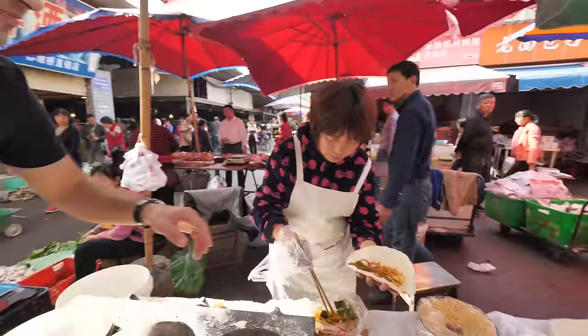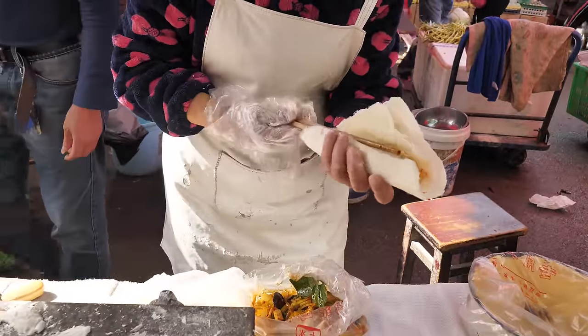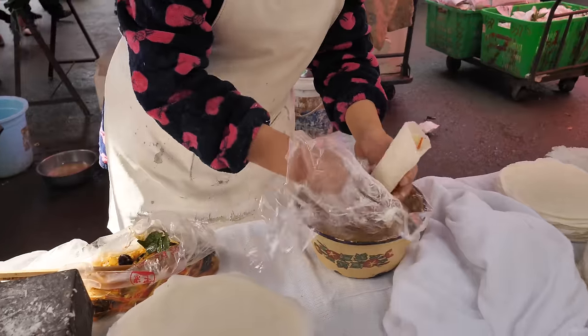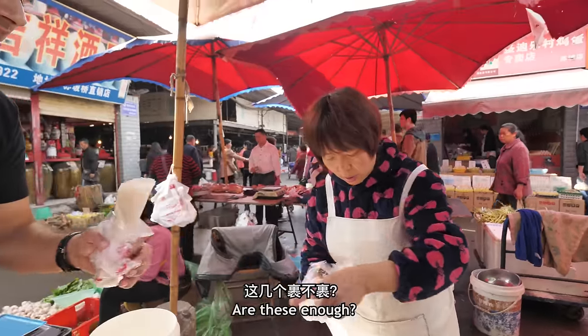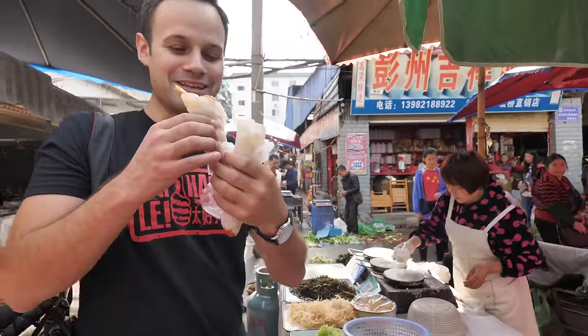Oh, look at that. Isn't that beautiful? I chose bamboo. I chose fish root. I chose a bit of rutabaga. Oh, in all of that Sichuan chili oil. That's great. Let's try it out.